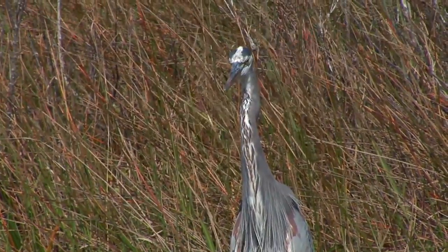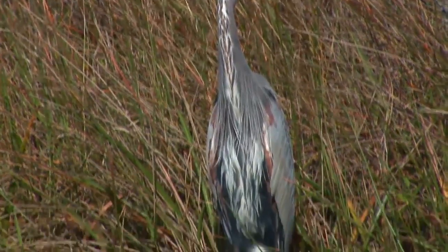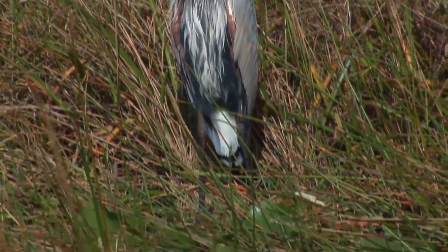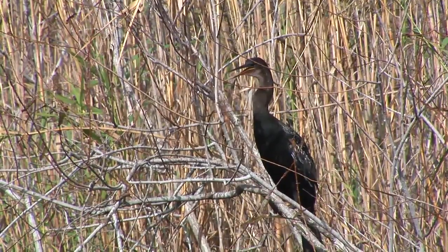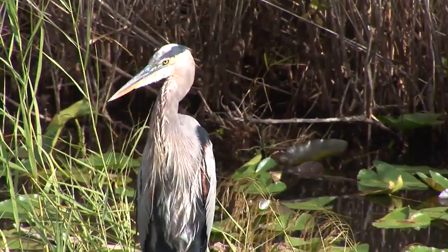Here are three of the common varieties of birds found in the Everglades. First is the great blue heron. Next is anhinga, or snake bird. And finally the egret.